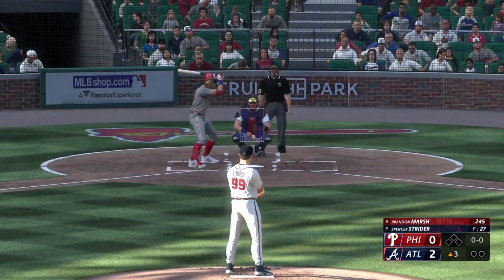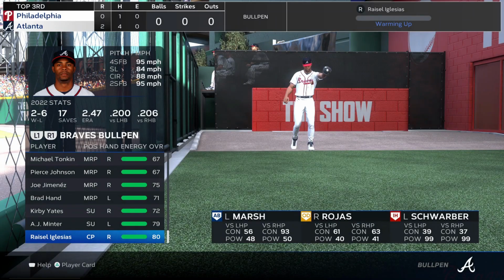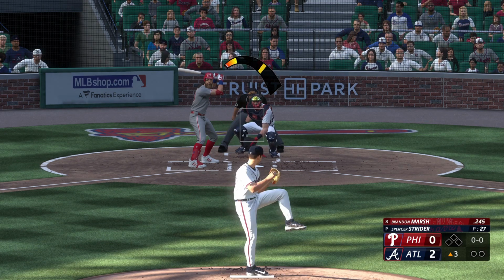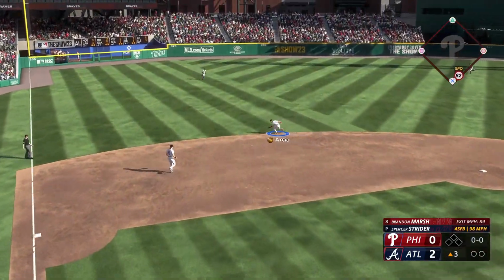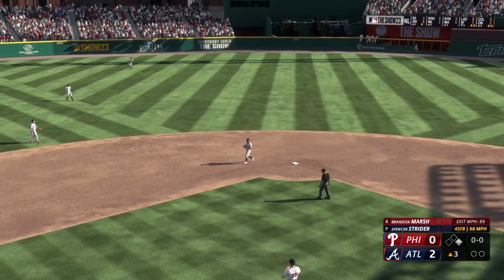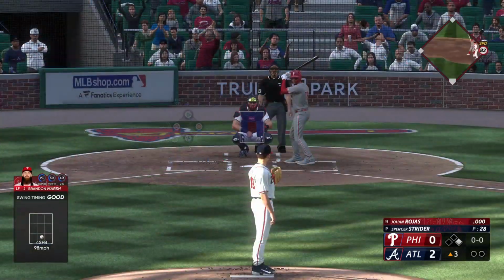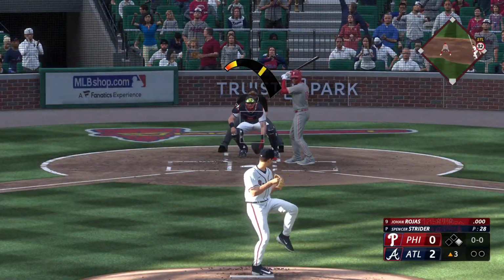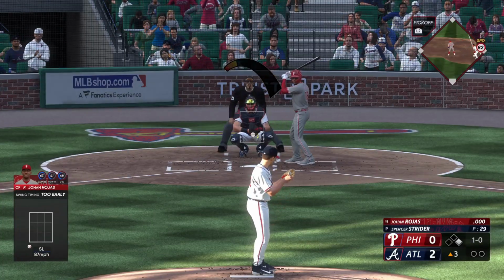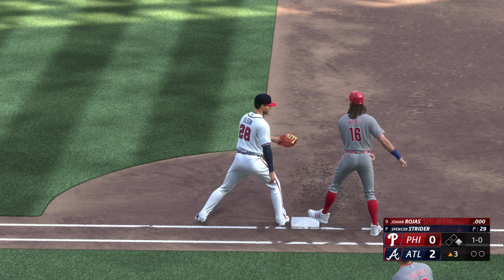Top half of the third inning, digging in now for Philadelphia, Brandon Marsh. The pitch. Bounced out to short. And it gets by him. That's a start. As soon as that ball got through, I could see down in the dugout guys pumping their fists. They know that they've got a chance in this ballgame. And here is Johan Rojas. Check swing, and that's a ball. Now move to first. Marsh back easily.